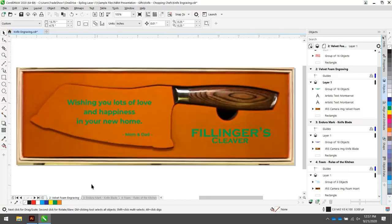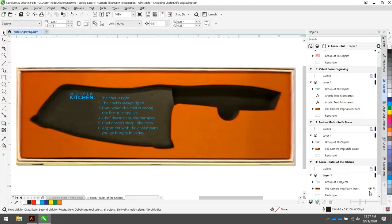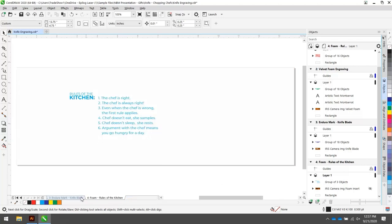We have a message from Mom and Dad on the velvet-topped foam covering the blade and the knife maker's logo on the insert. We also have the logo set up for the blade itself, as well as a fun Rules of the Kitchen graphic for the foam underneath the knife.